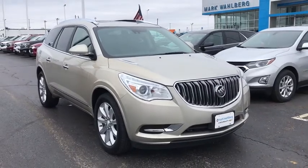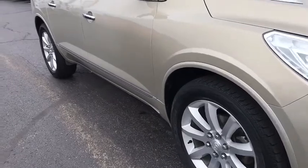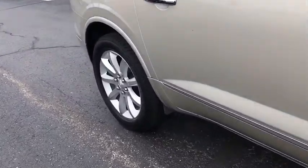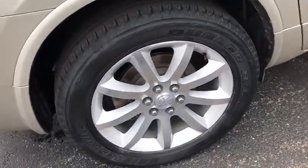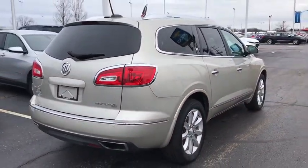We are pleased to show you the 2017 Buick Enclave. The Enclave offers three rows of seats standard. Not only is it roomy and stylish, but Buick really did its homework on this vehicle. They did not cut any corners.